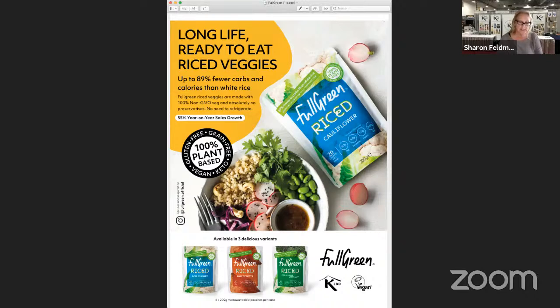If you go to their website, you'll find lots of ways of using Full Green as well. We launched our first ever cookbook in March. I will send a copy to the shul and they can send it out to you because it's all online. You'll find lots of recipes in there and also some more for Full Green and many of the other companies that I'm going to show you this evening.